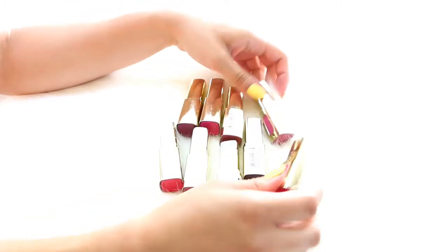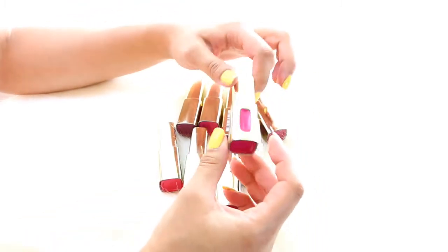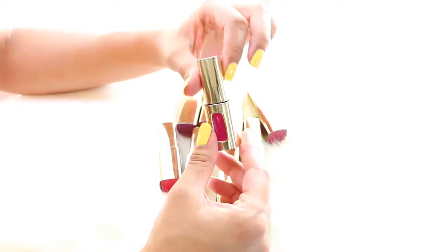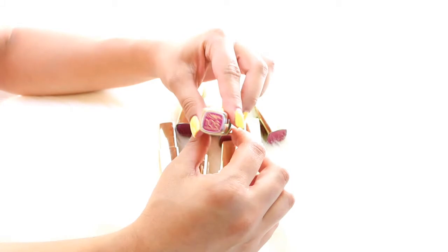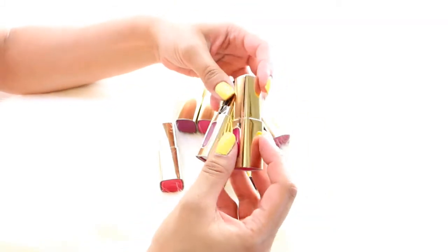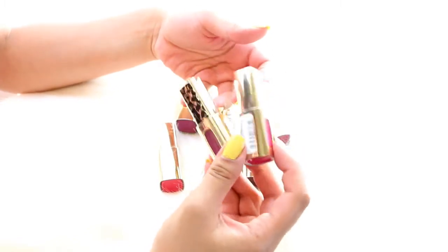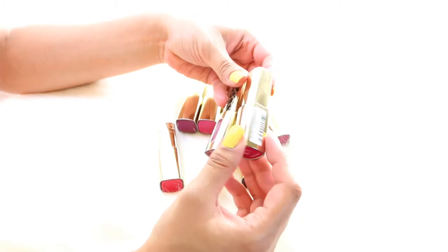Now I have these L'Oreal Color Rouge lip glosses. These have since been discontinued. These were one of my favorite formulas for lip gloss. Super opaque, and I love the colors of these, but I have not reached for these in so long because I'm not a lip gloss person. And if I'm going to reach for a lip gloss, it's mainly a light color because I don't want it all over my face. So I'm gonna go ahead and get rid of these.